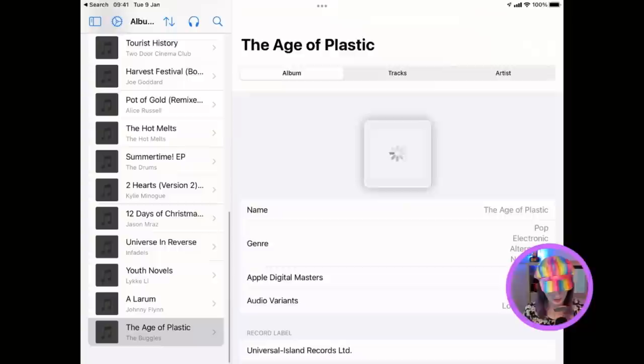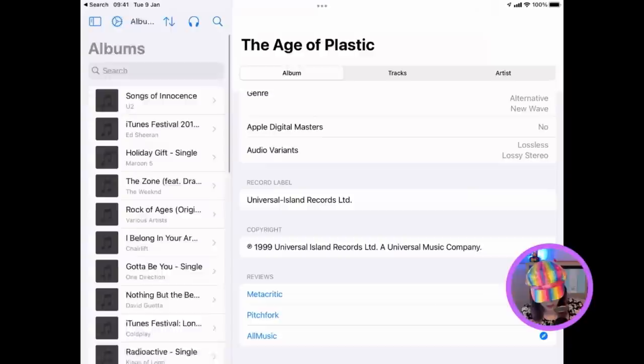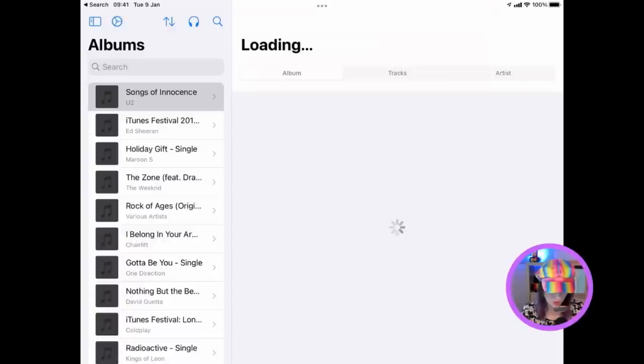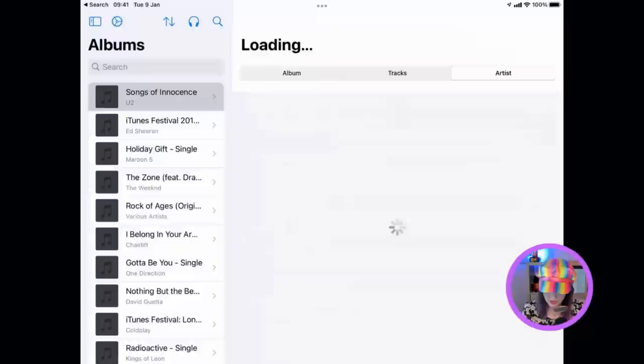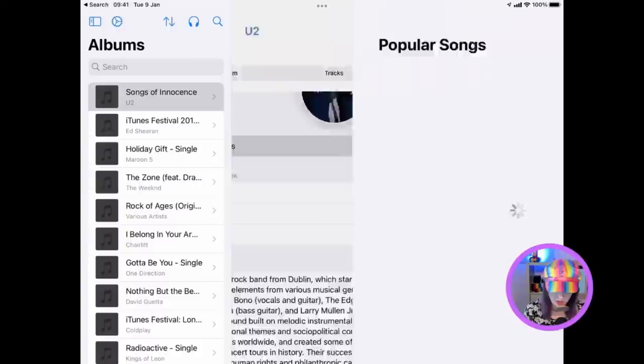If I go in, I can see all the tracks on this album. I can see some information about the artist if it were found, and then there would be more information if that were available. So Songs of Innocence, of course, the one that Apple infamously gave to everybody else, is one where I can see all the tracks and the artist information as well. Then I can go from there to popular songs. In this case, they've given me the description of everything. They're linking out to YouTube, Facebook, Instagram, if I want to complain about how this album has magically appeared in my library and that I didn't want it.